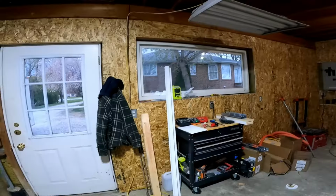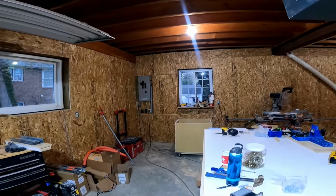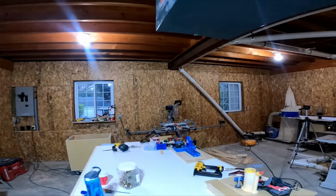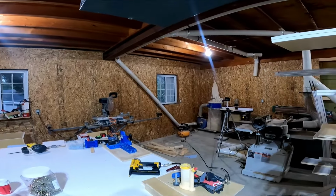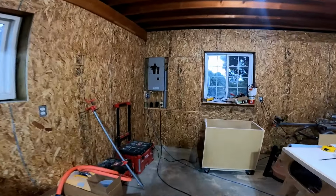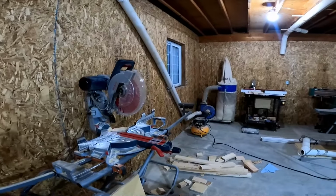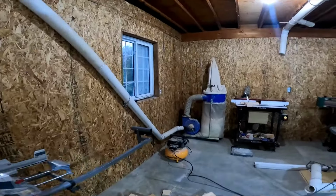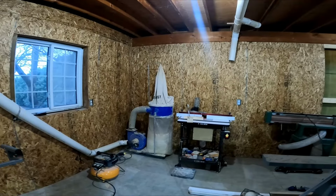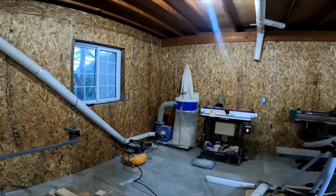Yeah, you may remember what it looked like before, but all this was exposed insulation, and now we got it all covered up. I tell you, it makes the space look much better, much bigger, and just that color was pretty gross on the wall. So this looks very good. We've also decided that we will be insulating the upstairs, which is great.